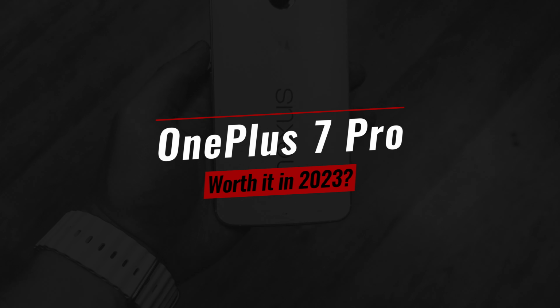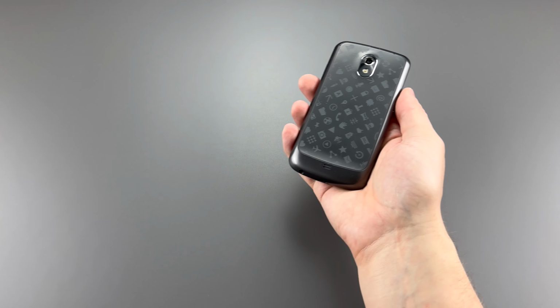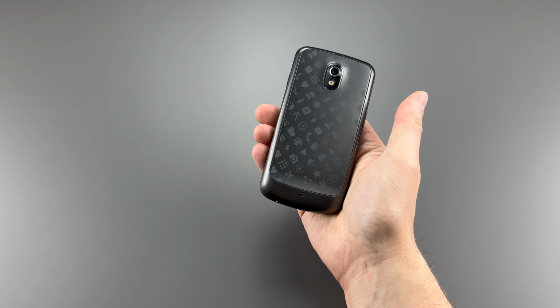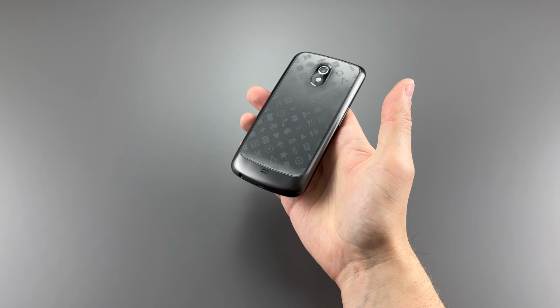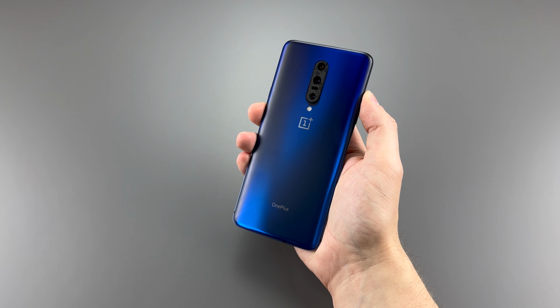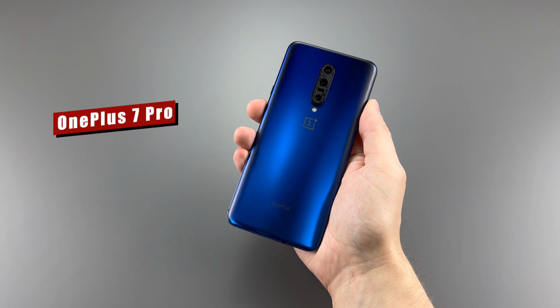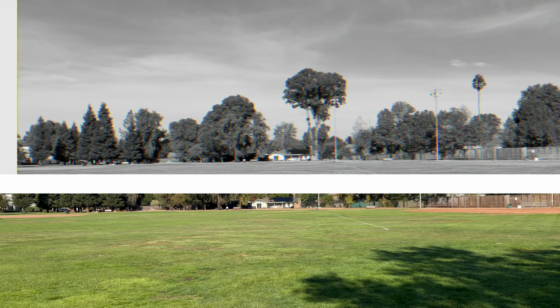If there was a list of best phones ever made, I would hope that the Nexus 6 was on that list. I know the Galaxy Nexus would not be, though it would be on my list, but there is no doubt that this theoretical list for best phones ever made would have the OnePlus 7 Pro on that list. That being said, after 4 years, I think it's finally time to retire this phone. At least, that's what I thought before this video.